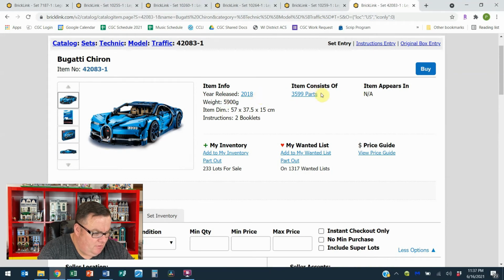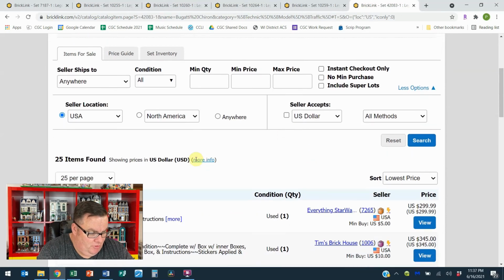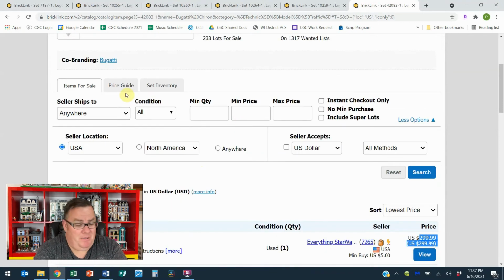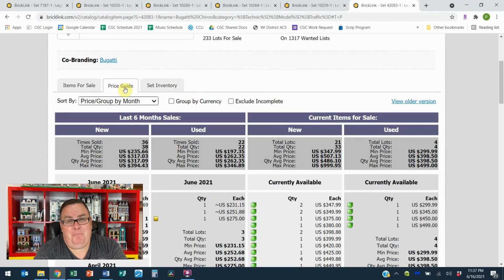3,599 pieces, so a lot to check, and I spent a lot of time doing this. You'll notice right now used was $300. I ended up selling it. This is a heavy set, big box. I had to custom make a box because I didn't have a box. Anyways, duct tape and all this stuff.